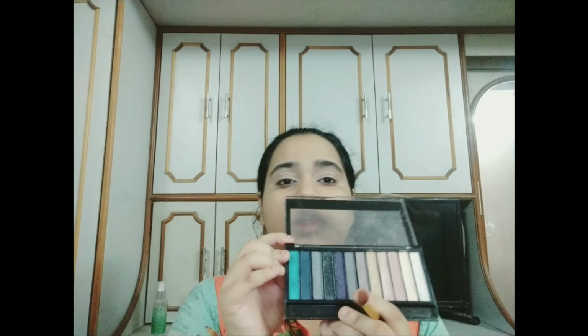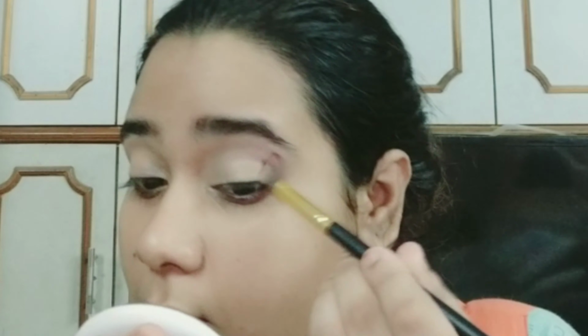I'm starting with this palette. It is a Makeup Revolution Ready Matte palette in Essential Day to Night. I'm taking this shade. Elegant Pro glitter pencil in shade Paradise Purple.